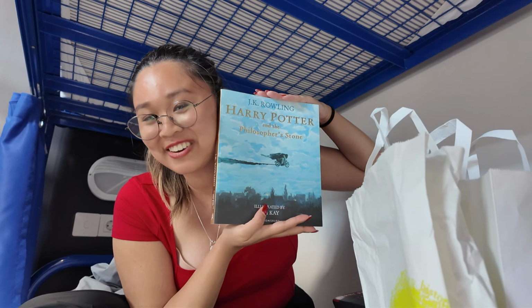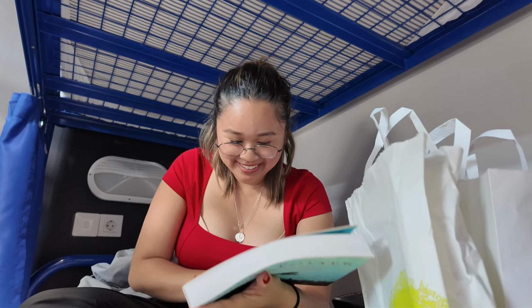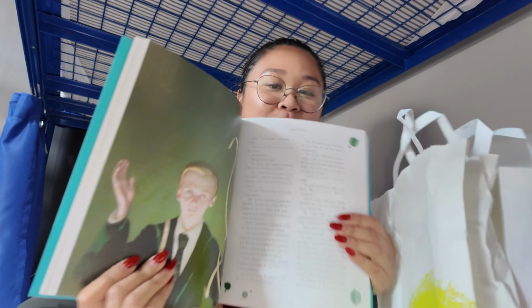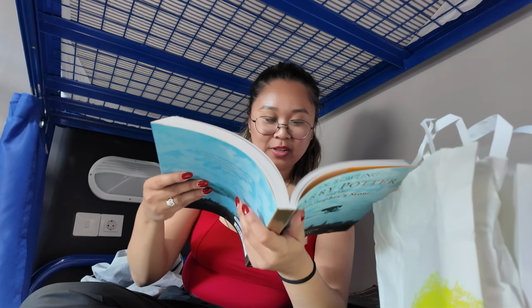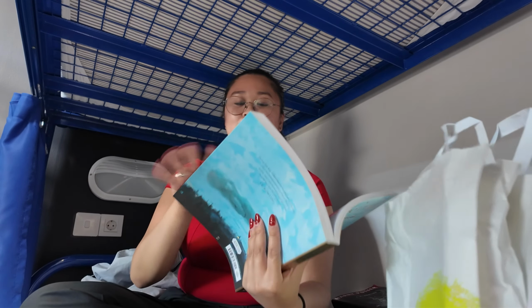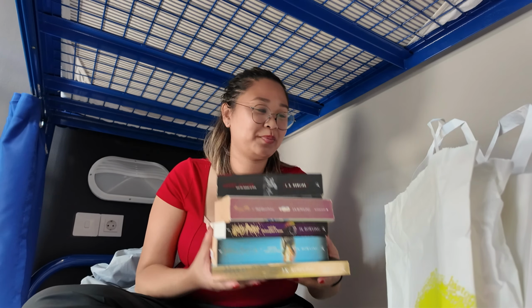Philosopher's Stone. So pretty. So new. $24.65. Look at that. Look at Malfoy. And then you flip to another page. It's Dumbledore. And it's so pretty. And now we're here. So now, until the pub crawl, we are going to be resting and charging our phones.